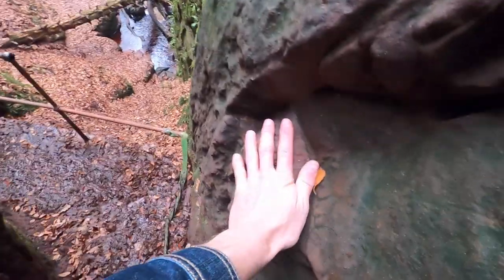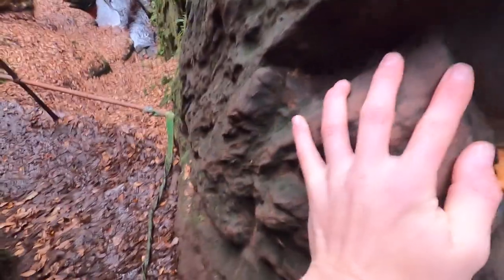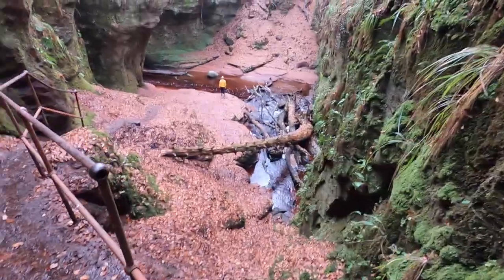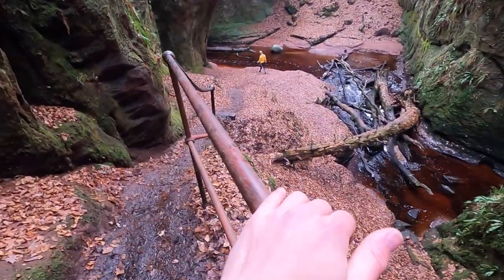Actually get down there. Oh, easy peasy. And got a wee railing. That's good.